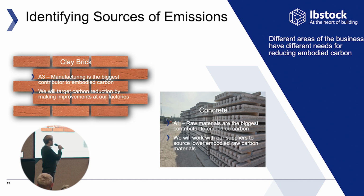But conversely, when making our precast concrete products, most of the source of carbon emissions there come from the A1 stage, or the extraction and production of raw materials. Therefore, very little carbon is coming from our own factories. So in order to make the biggest difference in lowering embodied carbon of these precast concrete products, is to work with our suppliers to source lower embodied carbon raw materials.